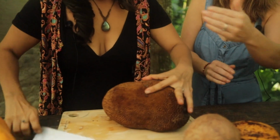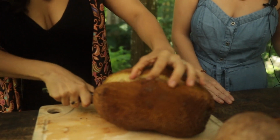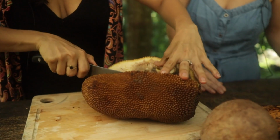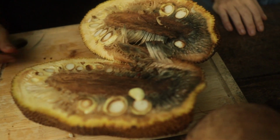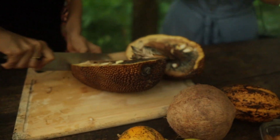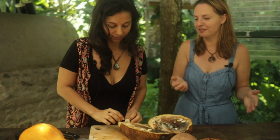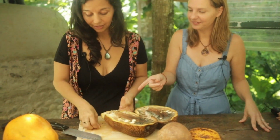So you cut down the side of it and get right in there. You can cut it different ways. This is just to show you. It's not good. This one is bad. That's the thing. If it's fresh and organic, you got to eat it right away. It can't sit around for 2 days. But that little piece is okay.